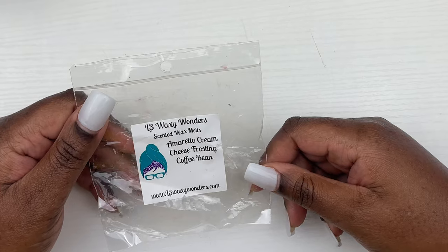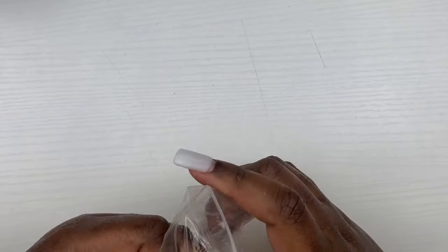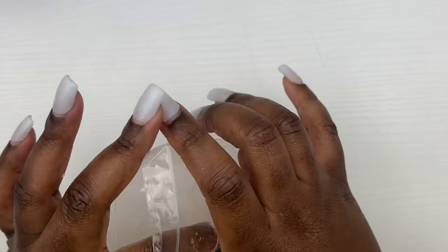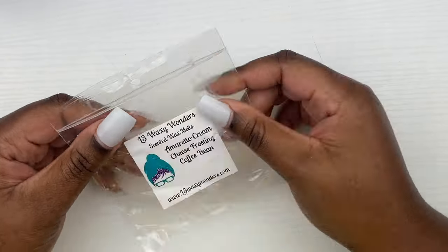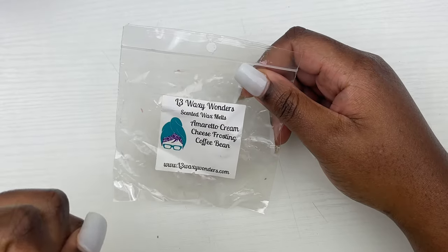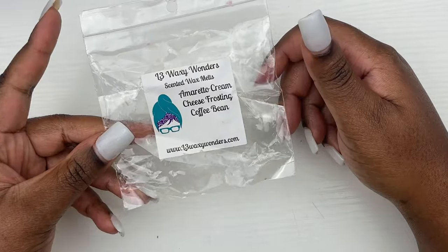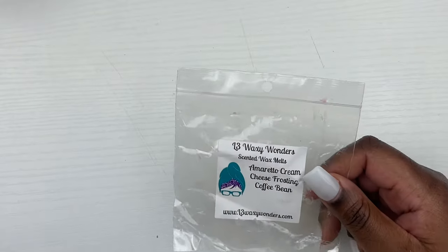From L3, we have Amaretto Cream Cheese Frosting and Coffee Bean. I think I really enjoyed this. Yes, I really enjoyed the amaretto notes with the coffee bean. It was really, really nice, but it wasn't a super strong coffee scent, but nonetheless, it was a really nice wax melt. I will pick it up again for sure.